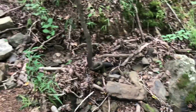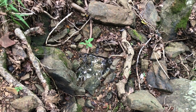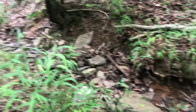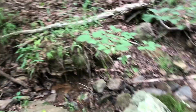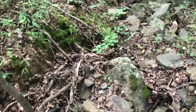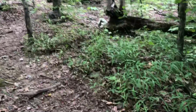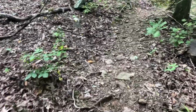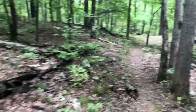Oh, look, found a little puddle of water. That's the first water I've seen. It's not a whole lot either. It's a little creek, but I don't see any water running. Looks like that could be a good source at some point of the year, probably in the spring after all the rains. So anyway, I'll come back later.